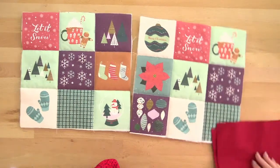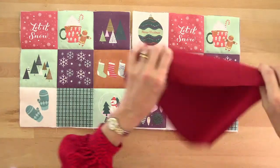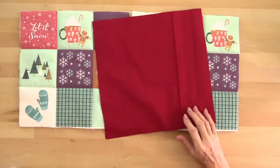And I've cut out two pieces of lining to the same size as each one of those. I'm just going to pop my iron on while we're doing this.